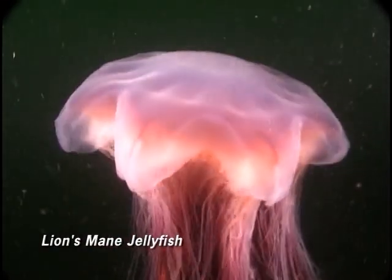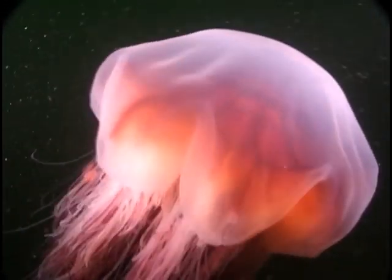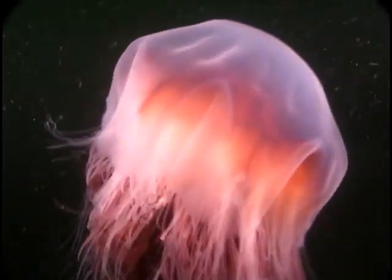The lion's mane, or red jelly, is also a member of the phylum Cnidaria, though its body type or form differs from the anemones. The anemone represents the phylum's polyp form. The jellyfish is an example of the medusa form.